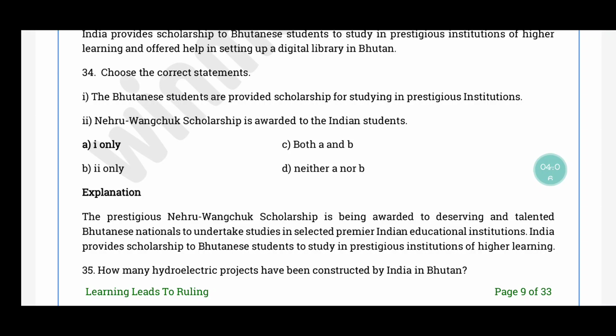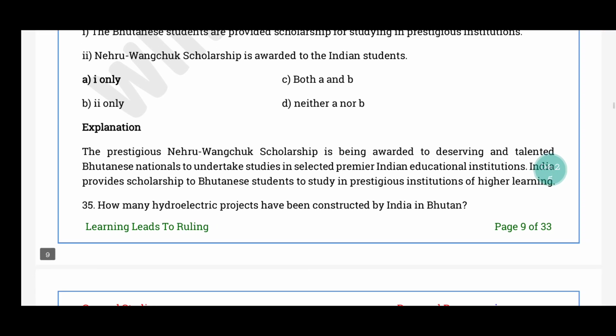Question number 34. Choose the correct statements. Statement 1: The Bhutanese students are provided scholarship for studying in prestigious institutions. Statement 2: Nehru Wangchuck scholarship is awarded to the Indian students. The correct answer is option A, statement 1 alone is correct. The prestigious Nehru Wangchuck scholarship is awarded to the deserving and talented Bhutanese nationals for undertaking studies in selected premier Indian education institutions. So India scholarship Bhutanese students கொடுக்குது to study in the prestigious institutions for higher learning.